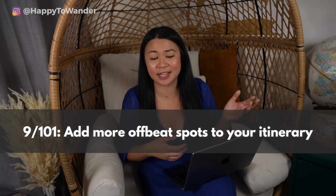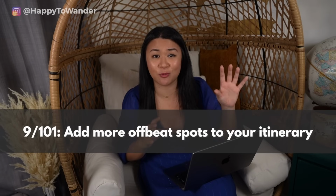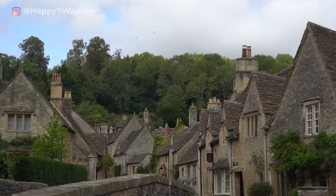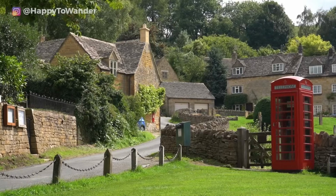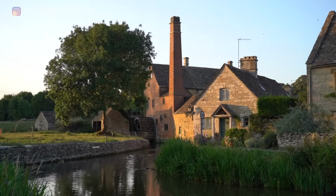So whether you're visiting a new country that isn't as thoroughly explored by tourists, or you can pick a really famous, popular destination, and then explore some smaller areas around that. So let's say if you're going to Paris or going to London, look into different day trips in that area, and I promise you some of these smaller places are going to end up being your favorites from the whole trip.